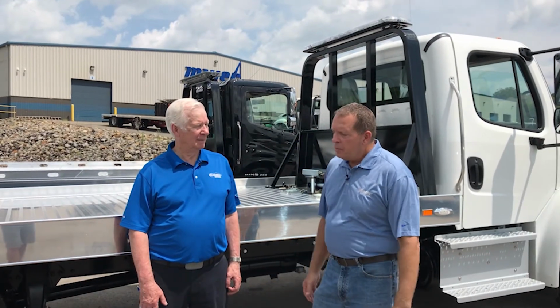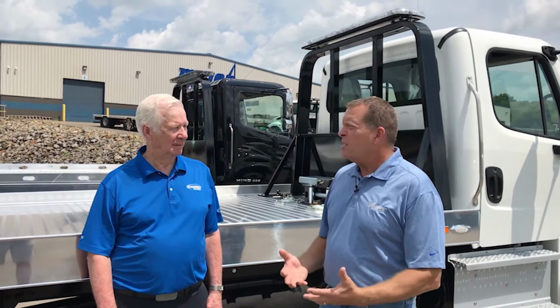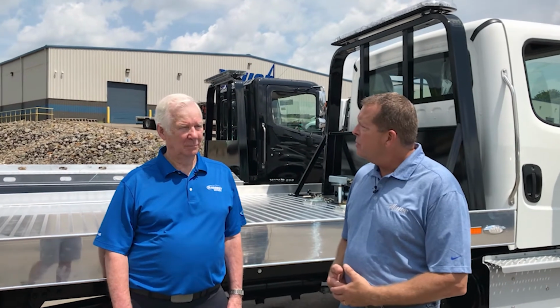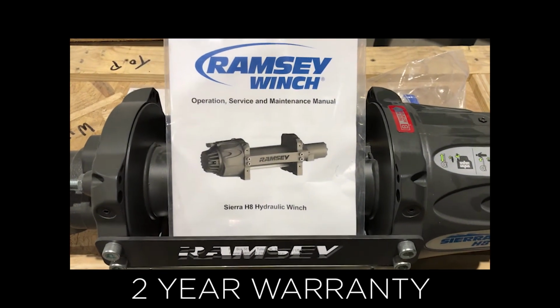So Harold, we've talked about quite a bit. We talked about features, benefits, the development and the design. Is there anything else that's exclusive to the Ramsey Sierra planetary winch? Yes, Fred, one very important element. This winch comes with a 2-year warranty.